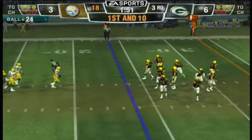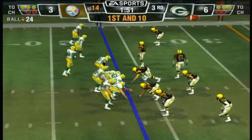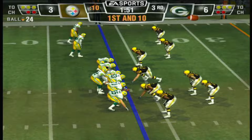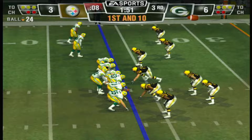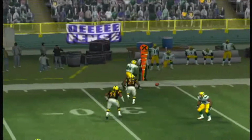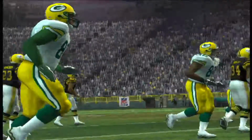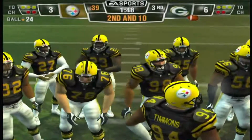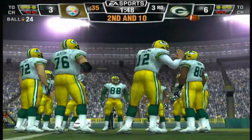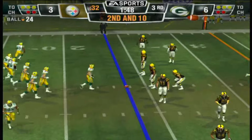First down, 10 to go. 24-yard line. Under heavy pressure. Oh, and he has it go right through his hand. Finley was the intended receiver. Second and 10. Ball on the 24-yard line.